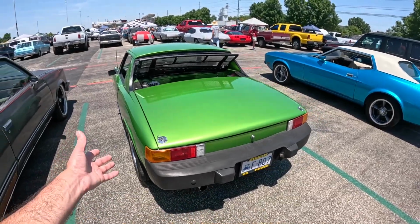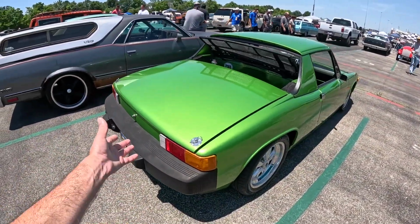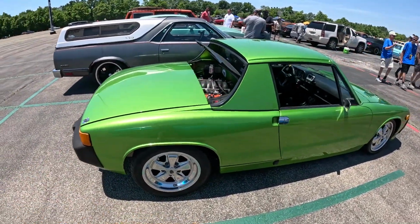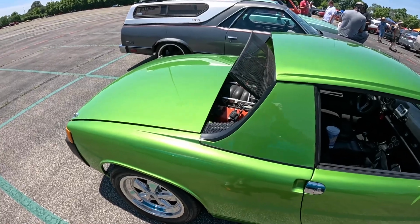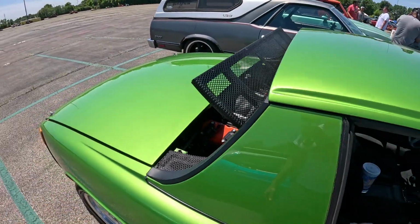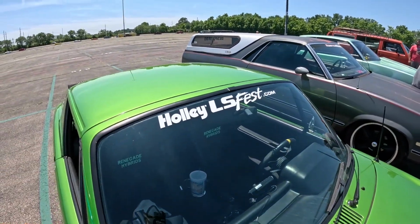I bet this car would compete very well with one of those Pontiac Fieros with the V8 conversions, because that's a popular thing to do to the Fiero. So here's the Porsche version of it. Kind of looks like an LS swap, and I would say probably is, because the car has been at Holley LS Fest.